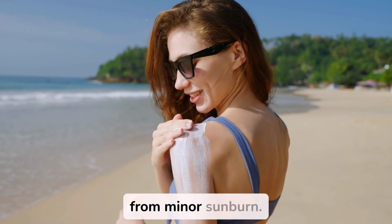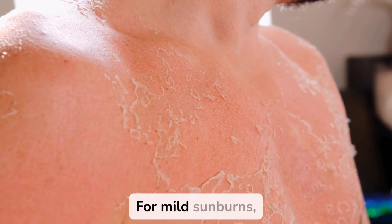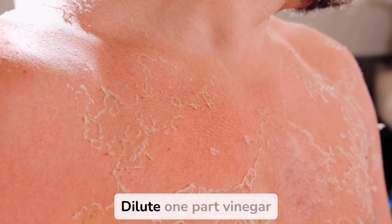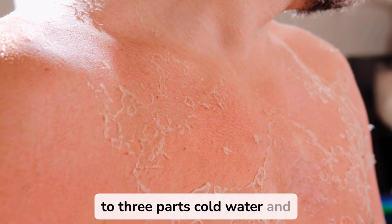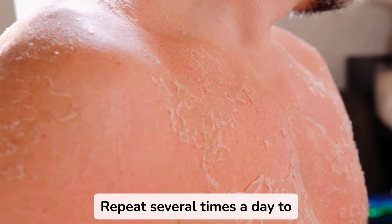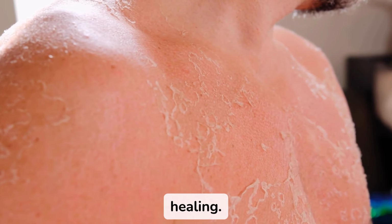14. Relief from minor sunburn. For mild sunburns, apple cider vinegar soothes irritation. Dilute 1 part vinegar to 3 parts cold water and apply to the affected skin with a cloth. Repeat several times a day to relieve discomfort and speed healing.